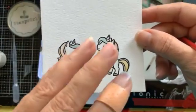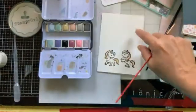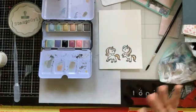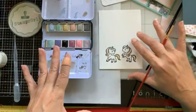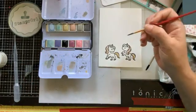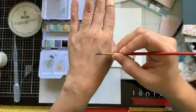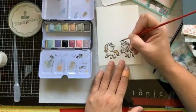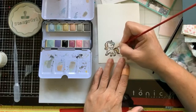But I think I need a little bit more contrast on the bodies of my unicorns. I am a person that loves big contrast in her watercolor. If you are not one person that loves big contrast, this could be your stopping point, because this is adorable. It really is. You just don't need anything else. But I like a little bit more of an oomph. I want a little bit extra, and I'm barely touching, like I am right next to the line.